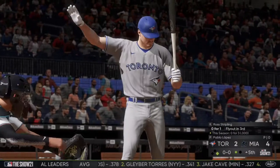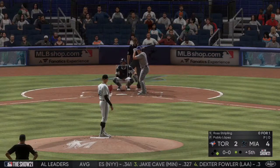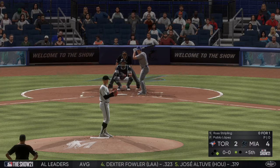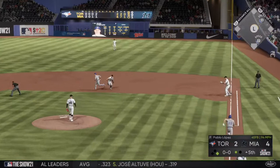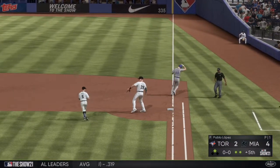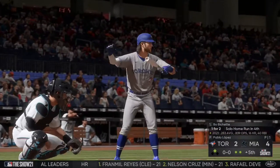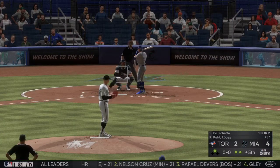Ross Stripling will be the first to greet him here as he'll stand in with a runner at first and 1 away. From the stretch. And they'll try to stay out of the double play here as he lays this one down. Only plays to first, so the pitcher does his job as it's a successful sacrifice. And now back to the leadoff spot in the Blue Jays lineup. Stepping in, Bo Bichette. He's 1 for 2 in this one.